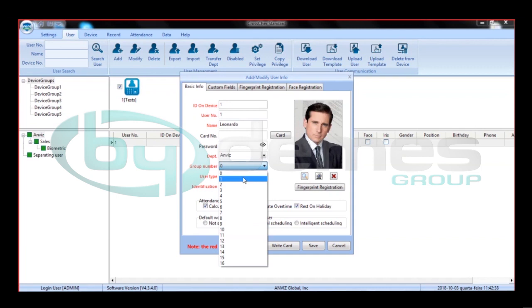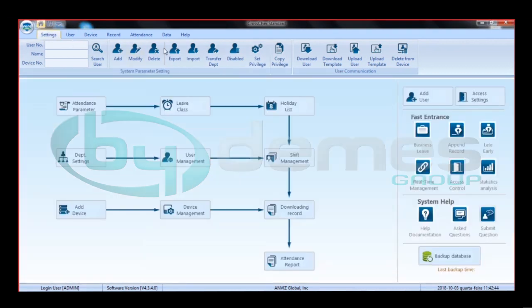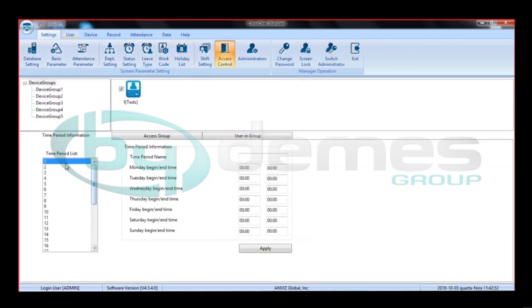Let me show you where I can do it. It's in access control. Here we have 3 fields that we use. Time period, where I create a time period, as we said, for example, weekly. We could put from Monday 8 in the morning until 17:00 p.m., from Monday to Friday. We would fill in this information and apply.